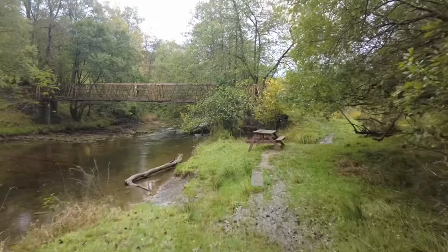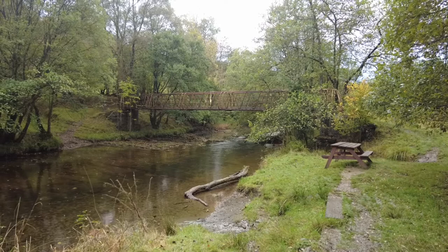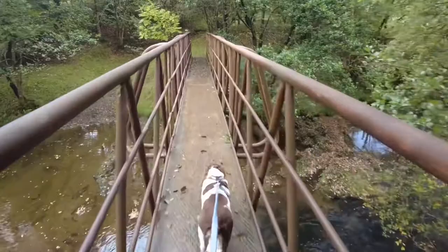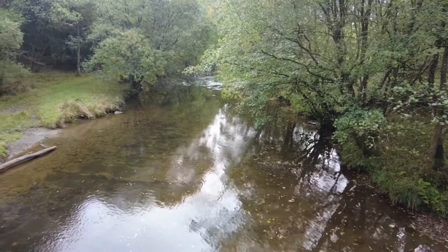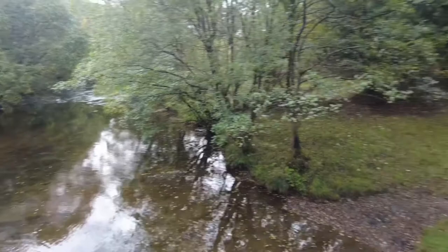Right, we've come to a little iron bridge now, which takes us over to the other side. So I'm going to guess we're going to head to the other side, see where it takes us, and if not, we'll come back on ourselves. Right, we'll just have a look downstream. It's not very deep at the moment, but I should imagine, come winter time, this flows quite fast and it's quite deep. And back up the other way.